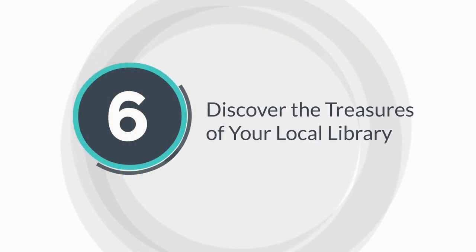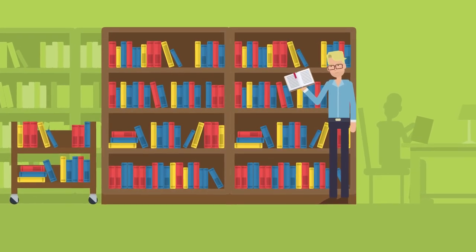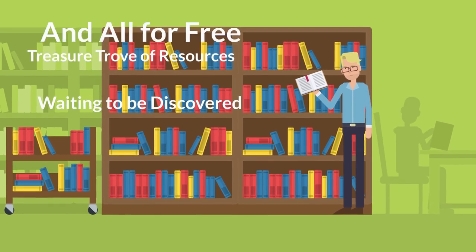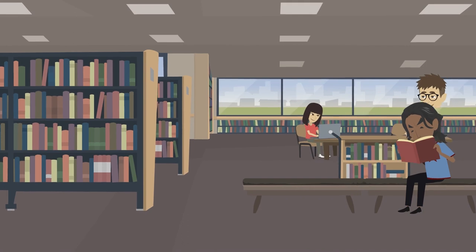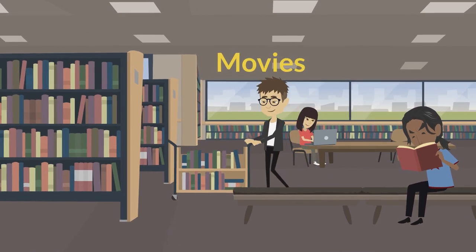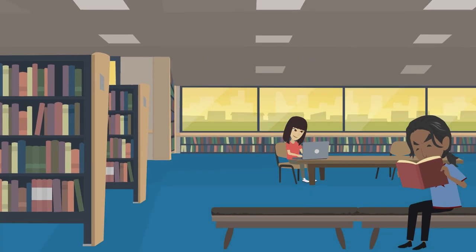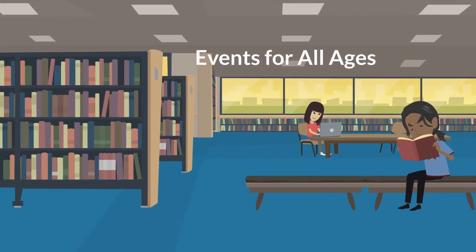Tip 6. Discover the treasures of your local library. You might think of a library as just a place for books, but in reality, it's a treasure trove of resources waiting to be discovered, and all for free. Your local library is likely packed with books, sure, but also movies, music, audiobooks, and even digital resources. Some libraries offer free workshops, lectures, and events for all ages.